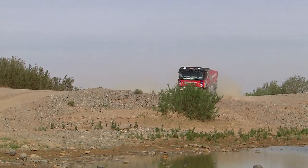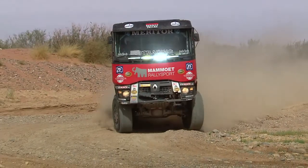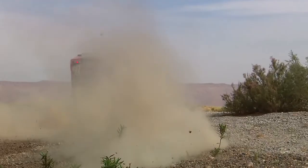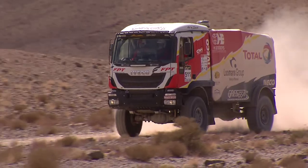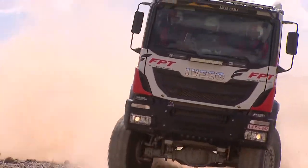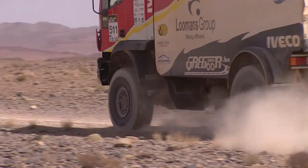And here's the man of the day, Martin van den Brink in his red Renault truck. He was 1 hour and 14 minutes behind the leader before the start of the day in the truck category, and he made up no less than 52 minutes of that deficit. But still, he's in 2nd behind this man, Igor Bouwens, who still has 22 minutes in hand before the start of the last stage. It will be a very exciting last stage, I can tell you that.